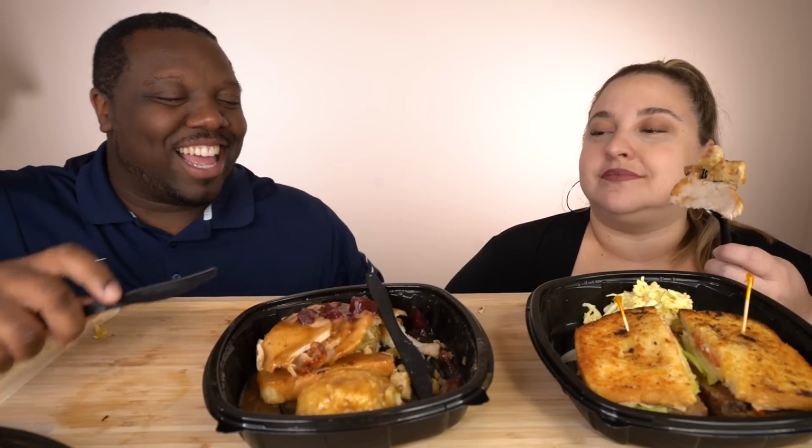I think it's a little... Oh, yeah, there is. There is stuffing. What? I missed it. I didn't hear you say stuffing. On top of the sandwich? Yeah. Listen, you never listen when I give the description. I heard you say turkey, cranberry, bread, and mashed potatoes. Okay. I'll show you how it's done.